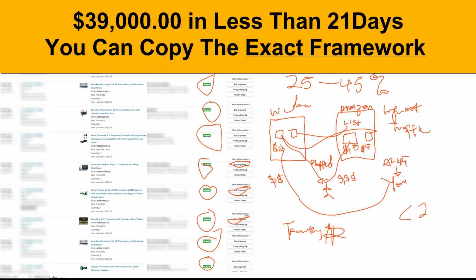$39,000 is what I made, okay? You can go ahead and do this right now. I made 39K in less than 21 days. Go ahead and do this right now.